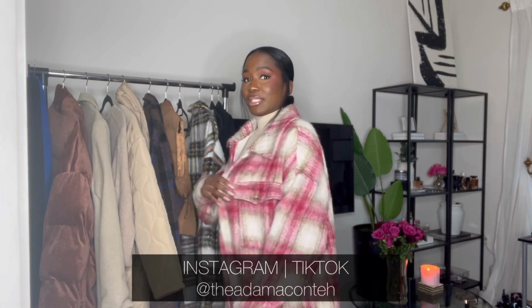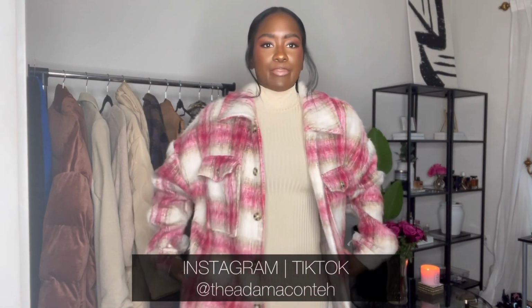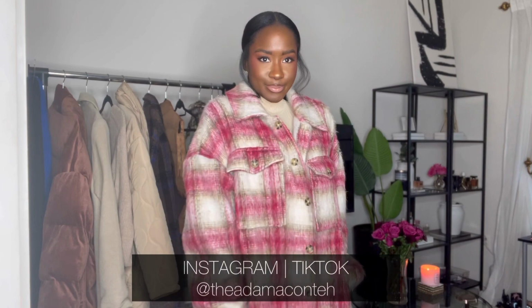Love, love, love the way this fits. It's very warm. So this definitely acts as a coat, a jacket. It's not super heavy, but it definitely keeps you warm. It has pockets. Like I said, I wear it as a dress sometimes, and I button it all the way down with some knee-high boots, and you got a whole outfit.